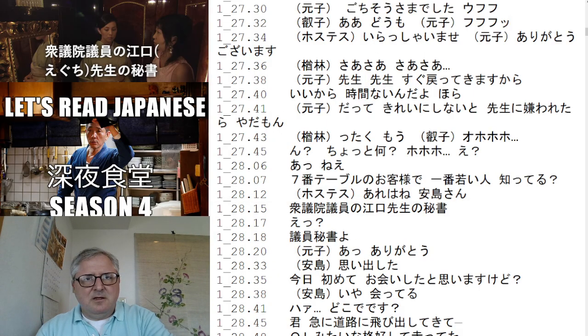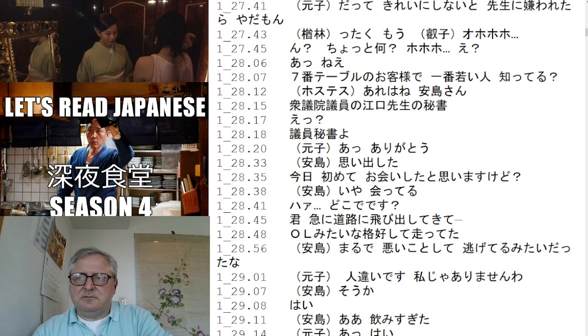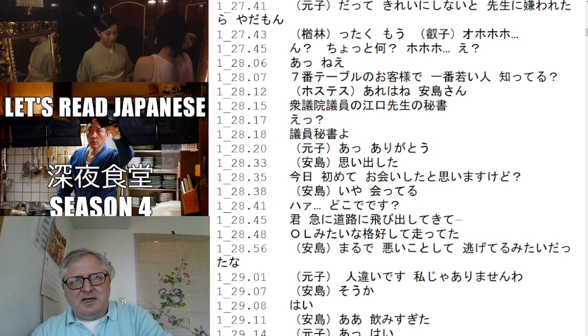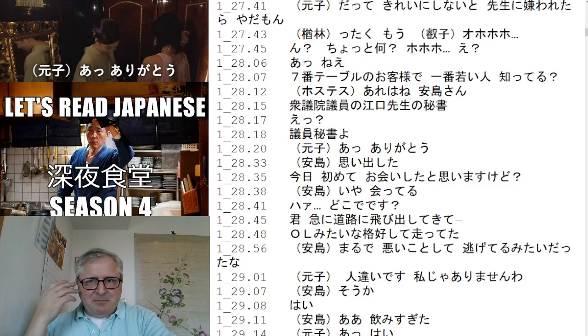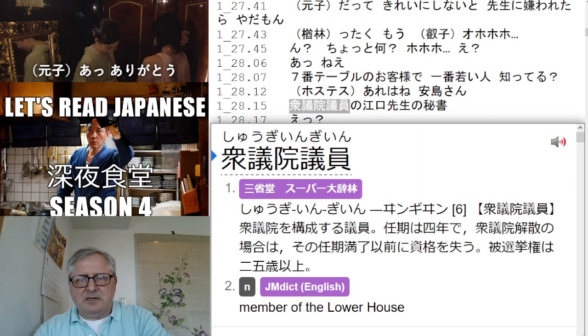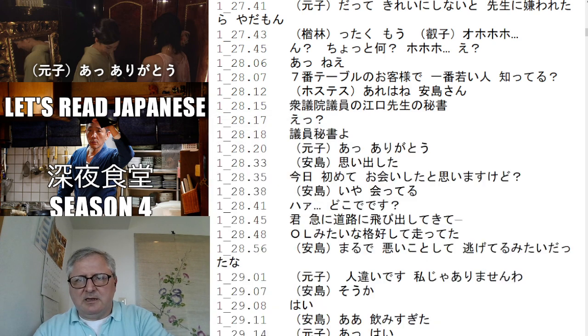議員秘書. Yeah, secretary to the Diet. That's called the Diet. Diet member. I don't know the actual pronunciation. I forgot, or I never learned, the actual pronunciation. I always see it written down, but I always think of Japanese parliament. 衆議院議員. It's kind of weird, like 議員. Let's do 衆議院 first. That one there. House of Representatives. 衆議院, and then 議員, the actual member.